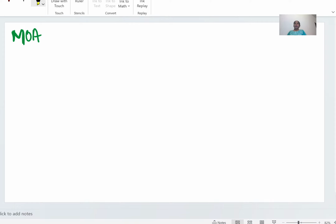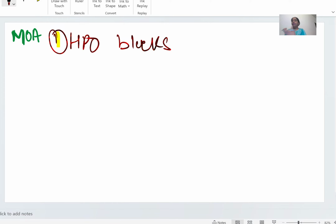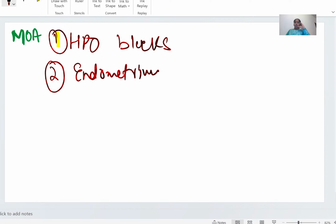What is the mode of action of the combined oral contraceptive pill? This you all know. I will shorten it very soon: it blocks the HPO axis. So no release of gonadotropin releasing hormone, no release of FSH, no release of LH, and no ovulation as such. Okay, what is its action on the endometrium? Now, the estrogen in the combined oral contraceptive pill is much less in amount as compared to the natural estrogen produced by the HPO axis. So the progesterone action will be dominant.